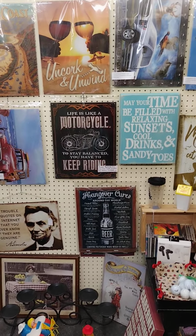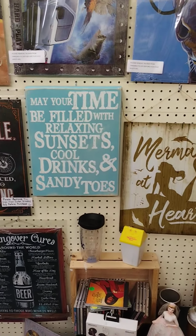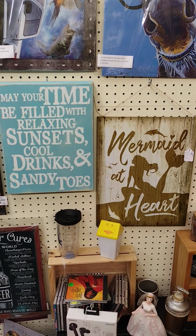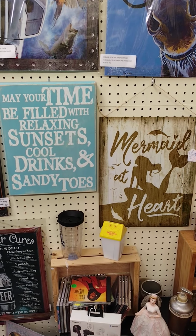And we'll end on these 2 glorious signs. Come to Murphy's Antique Mall, downtown South Haven.